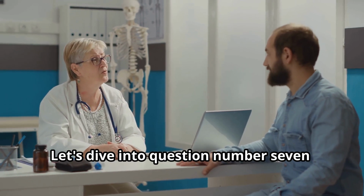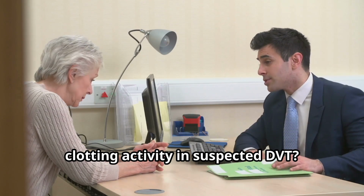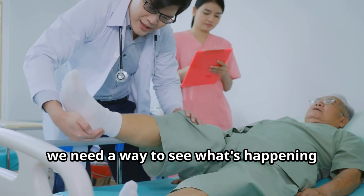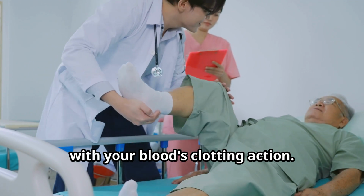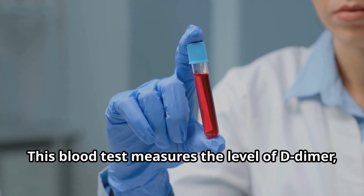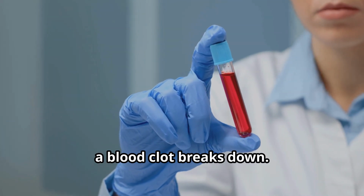Let's dive into question number 7. Which test is commonly used to evaluate clotting activity in suspected DVT? Now, when we suspect DVT, we need a way to see what's happening with your blood's clotting action. One tool we use is the D-dimer test. This blood test measures the level of D-dimer, a substance released into your blood when a blood clot breaks down.